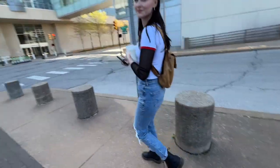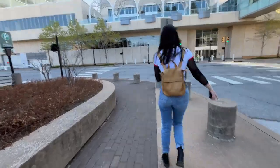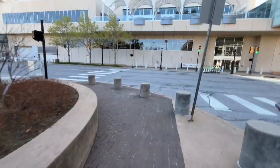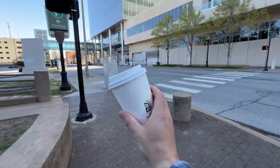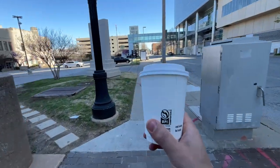Alexis looks absolutely, let's give us a spin. Absolutely sexy. So we're going to be taking some beautiful pictures of her. We went and got coffee this morning. It's okay. Yeah, mine tasted like burnt cigarettes, so that's how you know it's good.